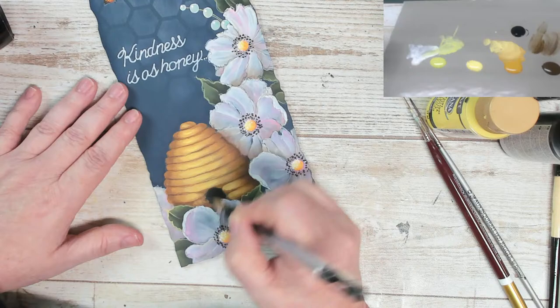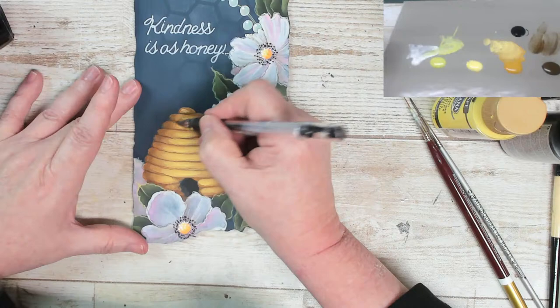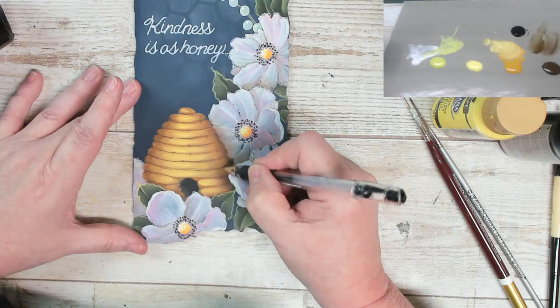So you can do this fairly quickly. It doesn't have to be perfect by any stretch of the imagination. And then I like to add little stitch lines, because remember, these beeskeps were woven. They were made out of straws and grasses, and so I want to kind of give them a stitched look to add a little extra texture. Just two little vertical hash marks, basically, here and there.